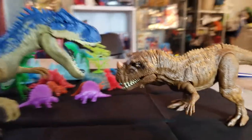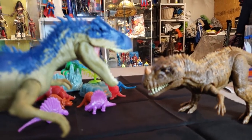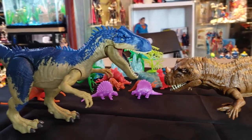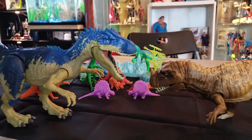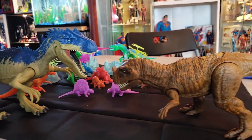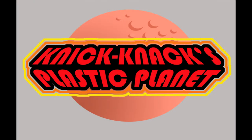But anyway, yeah. So there are these figures looking really good together. And yeah, they're going to go up on a shelf here. I don't think I'm going to put them in my main Jurassic World or Jurassic Park display. I think these are going to go on a shelf. Kind of got a really cool dinosaur slash monster shelf going on. And these guys are definitely going to be going on that.